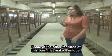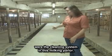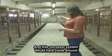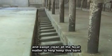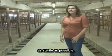Some of the other features of this barn that make it unique, although they were added at a later date, were the cleaning system in this milking parlor. So the cows would have faced that way, their bums would have faced this way, and this conveyor system would have come around and swept clean all the fecal matter to help keep this barn as sterile as possible.